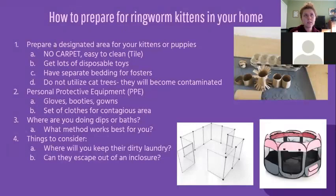Anything that is less cleaning for you in the end, because it's really hard to properly sanitize a plushy toy or a little mouse toy. There's so many little nooks and crannies where the ringworm spores can hide on those. And if they're playing with them, they're just going to keep getting spores on them. So having these, and that way you can easily toss it when you're done, is super helpful.